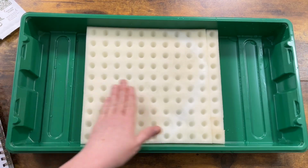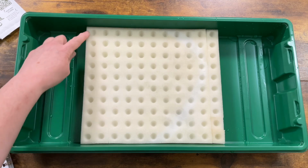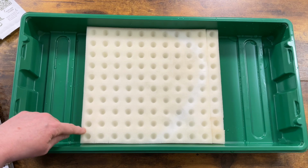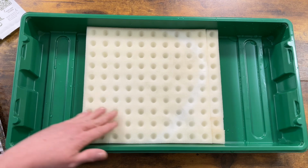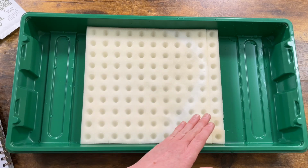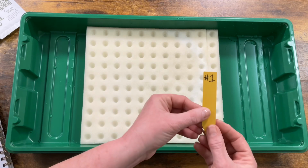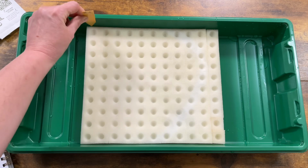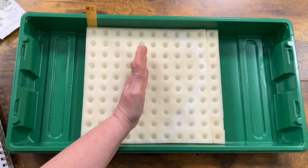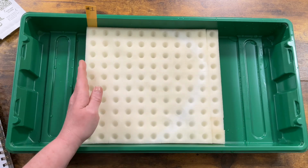So there are 11 rows of 10 cells. So I figured what I could do is sow 5 of a variety on each row at the top and 5 of another kind of variety on the bottom on each row, and that should give me 22 varieties within these cells. Now, how I plan to keep up with what I'm sowing is I am going to dub this right here as row 1. And so I'll know that that's 1, 2, 3, 4, 5, 6, 7, 8, 9, 10, 11. So going from left to right, this is row 1.